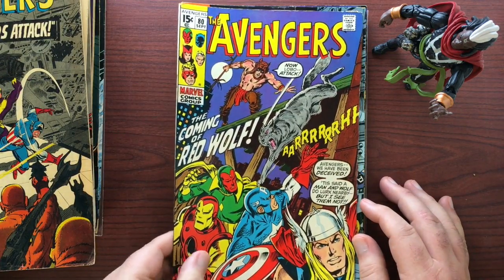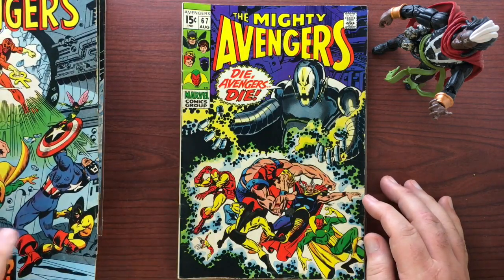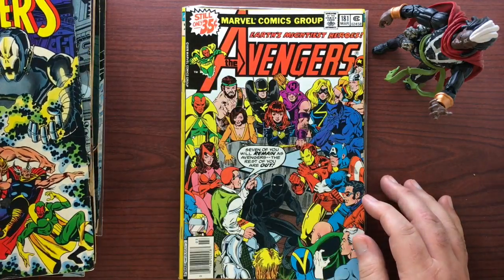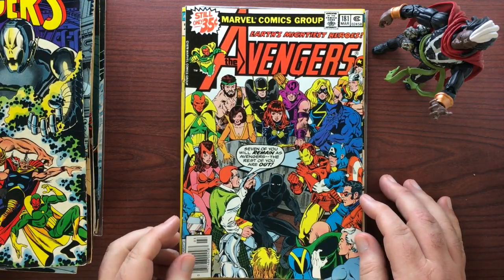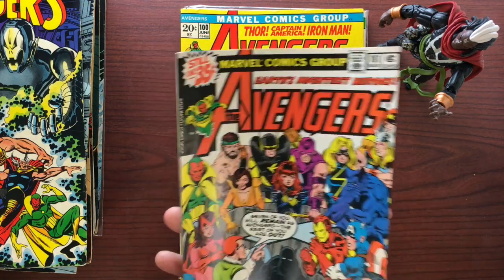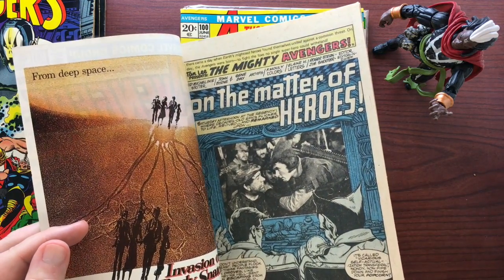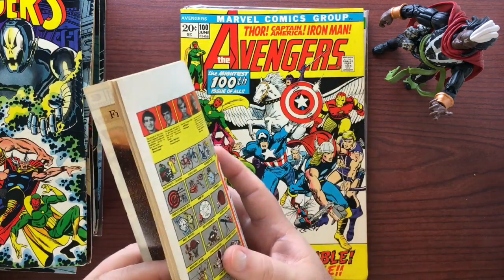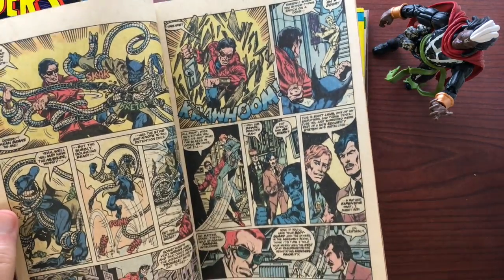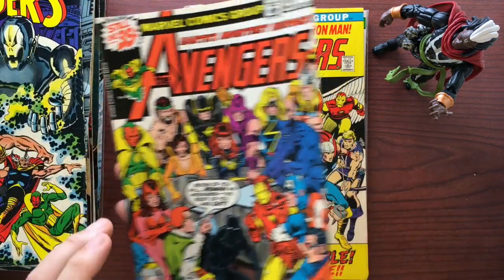Ultroids Attack. First appearance of Red Wolf. There's Scorpio. Did you hear the one about Scorpio? Die Avengers Die. A little Ultron action. Here's the first appearance of Scott Lang. You want to see him? It's just a cameo. It's really just a cameo. Right here at the beginning, you see there's a little scene from the Adventures of Robin Hood movie. And there he is, Scott Lang. It's just like 2 panels.